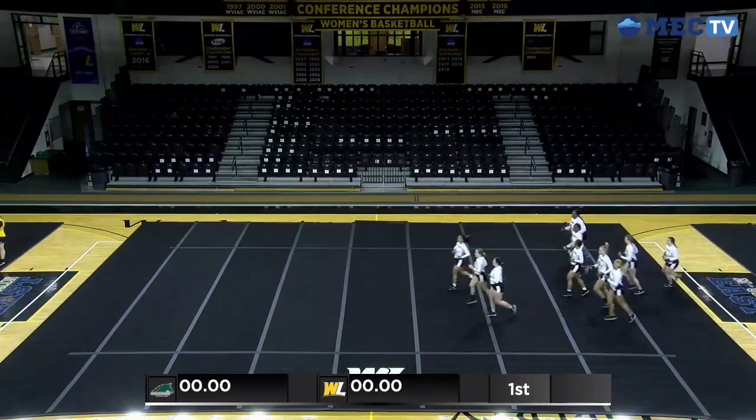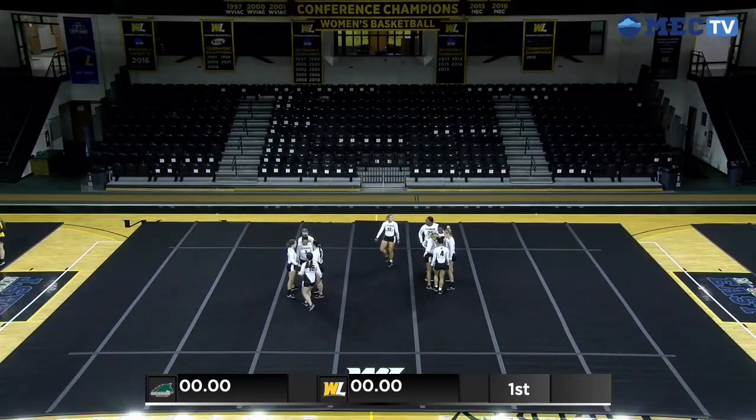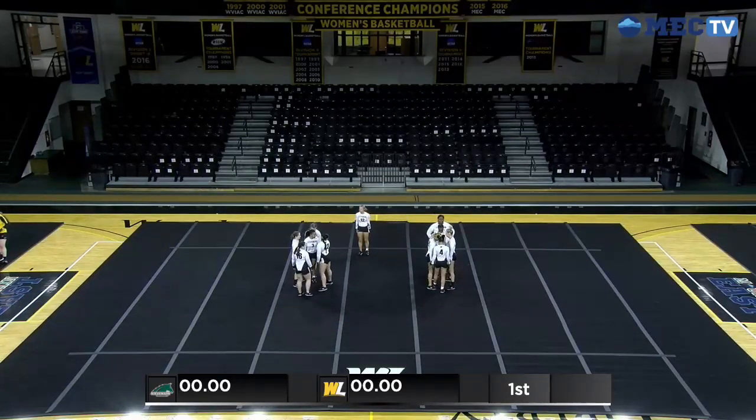Quickly now into the toss heat. And this has been a little bit more of a challenge for both teams, which by its very nature, this is a more challenging event.